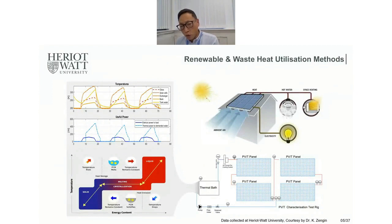Another of our research focuses is using the solar panel for providing the heat energy into this thermal bath, which is filled with the phase change material. Shortly, it can be called the PCM material. Together with the fluidized bath system in the previous slide, this is also one of our research focuses.